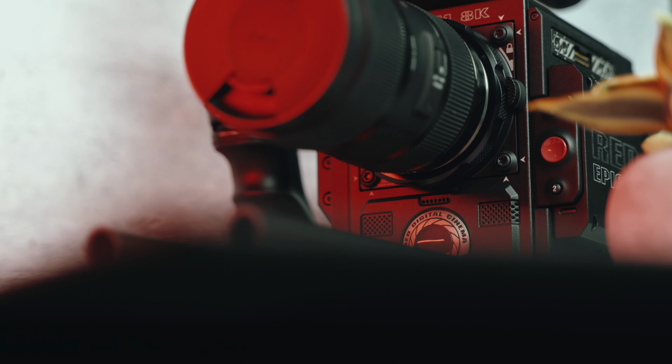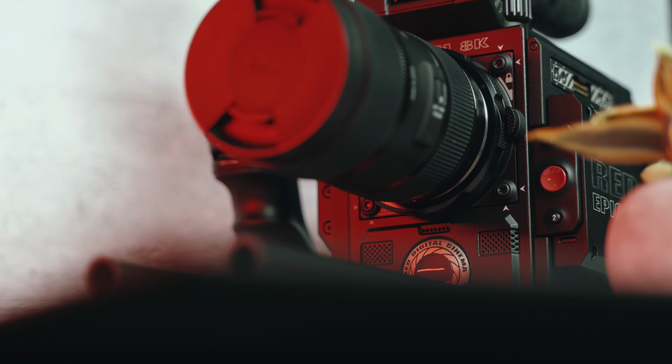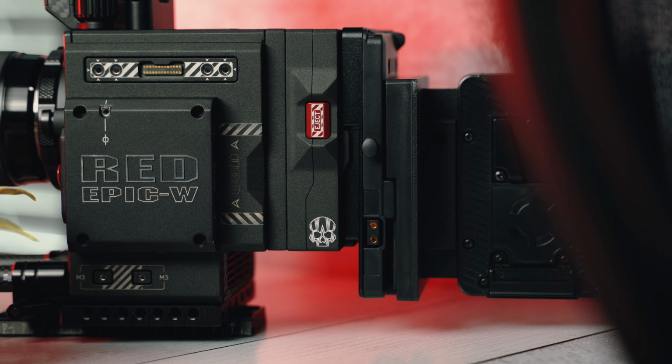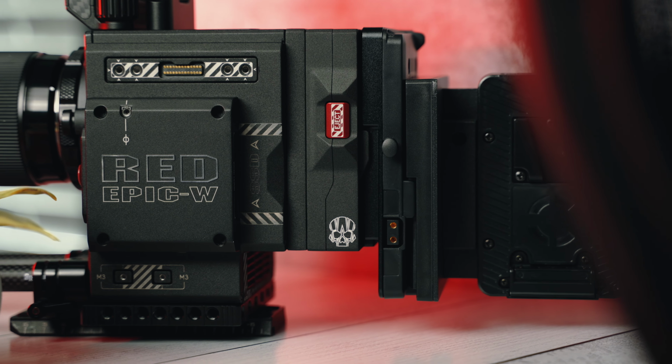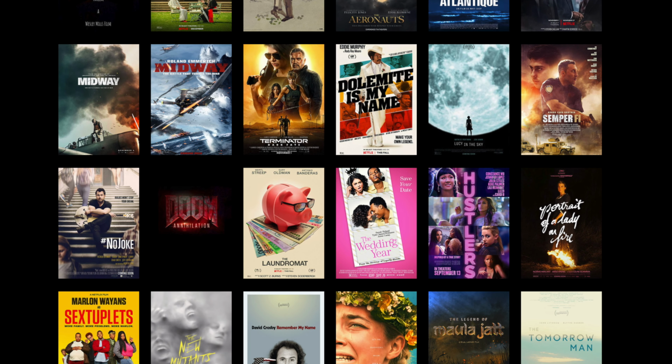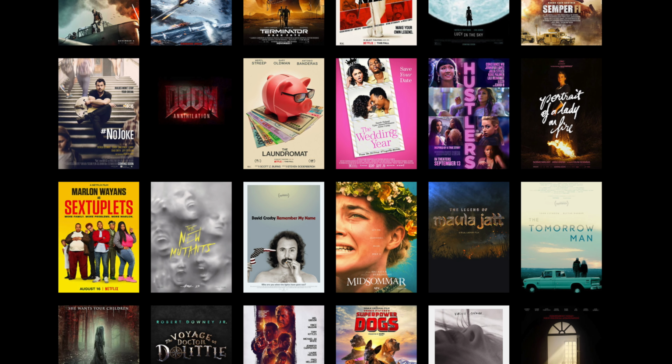This is a Red cinema camera. It's capable of capturing 8K raw video up to 60 frames per second and over 300 frames per second in lower resolutions. Red cameras are an industry standard and have been used on movies such as The Irishman, The New Mutants, Midsommar, Captain Marvel, Six Underground, and Bird Box.